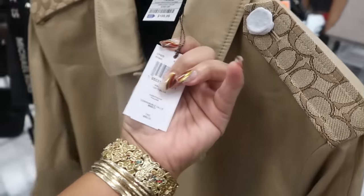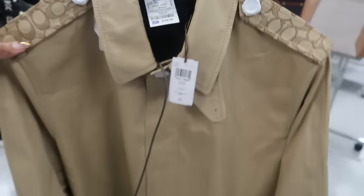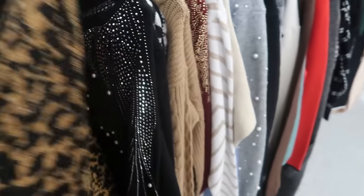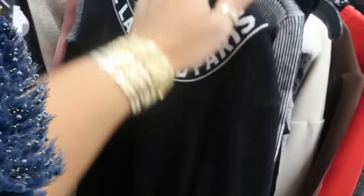What did it retail for? $698. And it's $160 here. I love Coach, but I will pass on that. Jessica Simpson, $17. $26. Jacket with all the pearls. Carl is $25. Little black shirt with that neck.